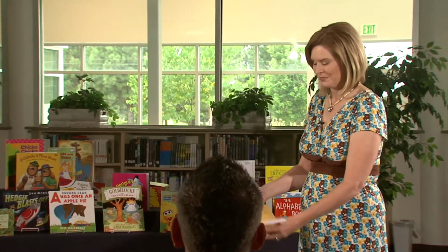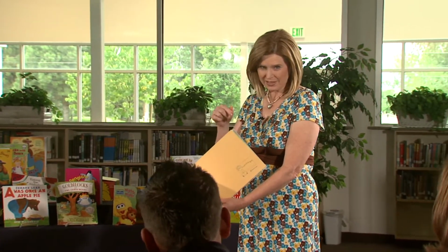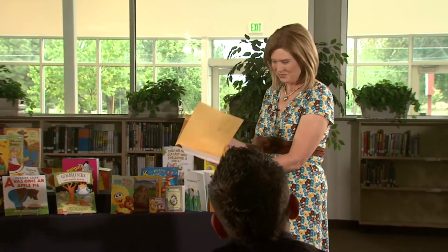Let me read you the book. So this is how I read it for him. Remember, simplification, very simple book. It's already there. Engagement and enhancement. Okay, those in the front are going to be helping me.